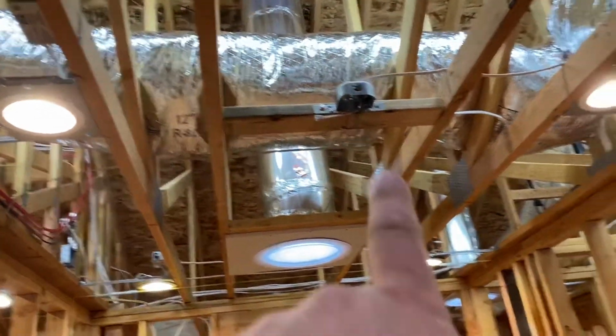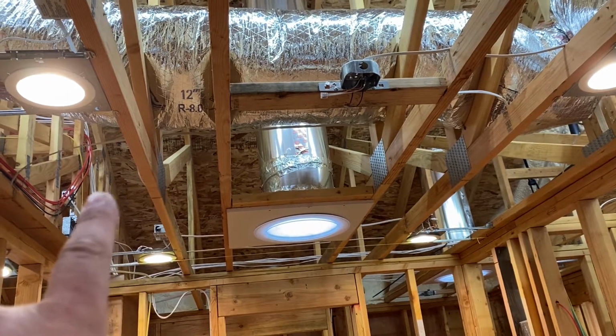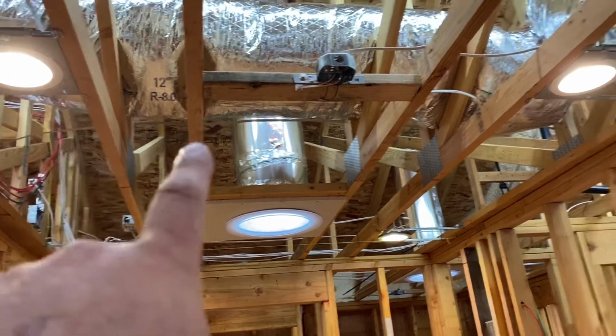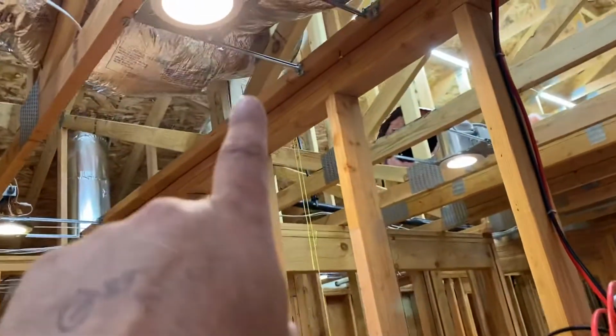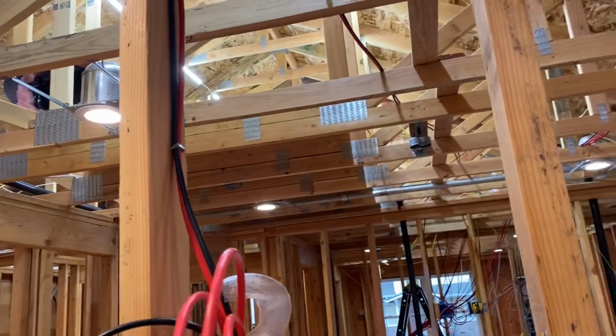And this unit is a 12-inch duct. It's R8 instead of R6, so it's way thicker, because you know how I overdo things. It got cut right there, and from there it goes to a 16, and it goes all the way to the back to the plenum.